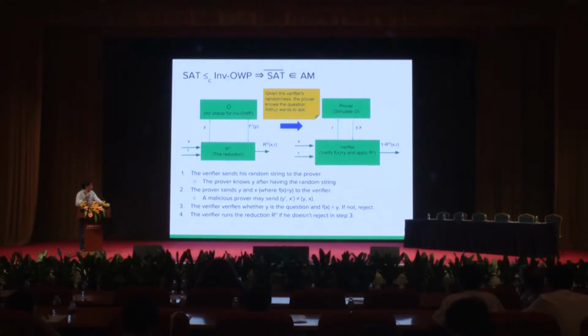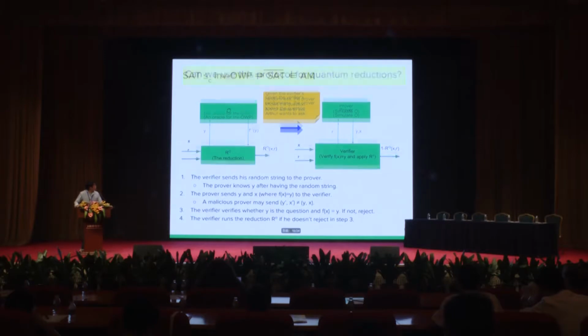Of course, a malicious prover may send something different, but the verifier can verify whether y is the question he wants to ask and whether x is a pre-image of y. If not, he just rejects. And if yes, he runs the reduction and decides whether to reject or accept according to the reduction. So this is a simple protocol, and you can prove it is correct easily.